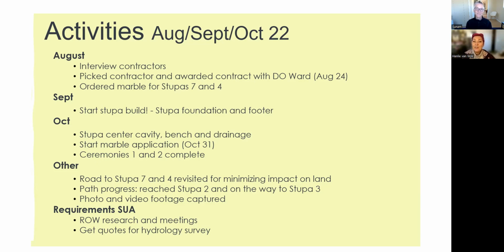Other things that are not very exciting but have to be done are things like the right-of-way research. So that has to do also with the special use application, the SUA. There are certain requirements that we had to agree to when we got the permits. And two of those are the right-of-way and also a hydrology survey of the whole valley. So those are things that are going on in the background to make sure we stay on the right side of the county, do everything that was asked of us, and to save ourselves any headaches in the future.